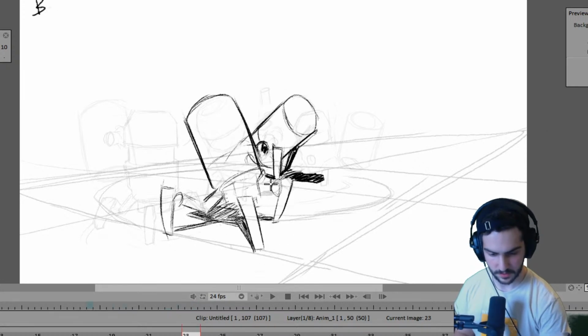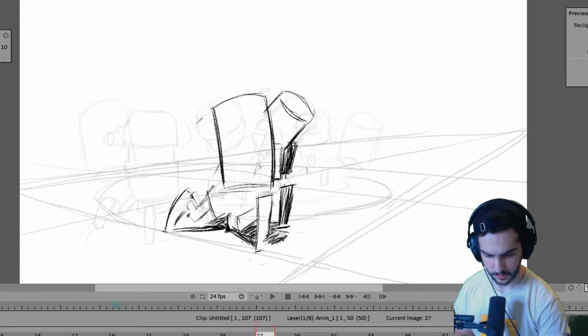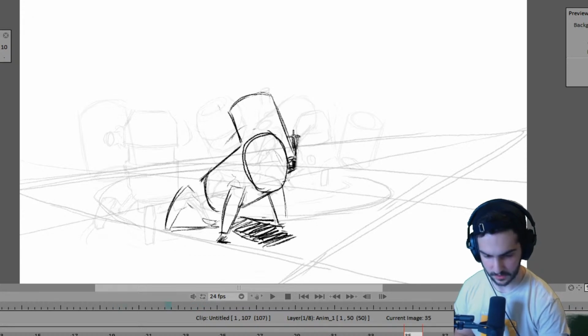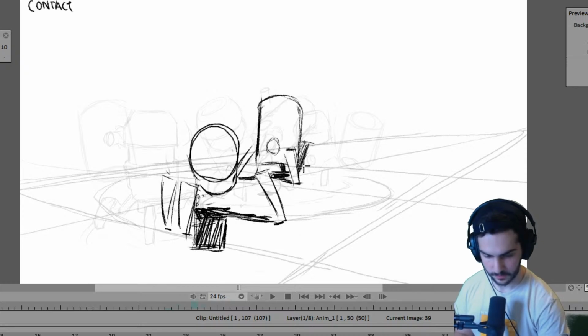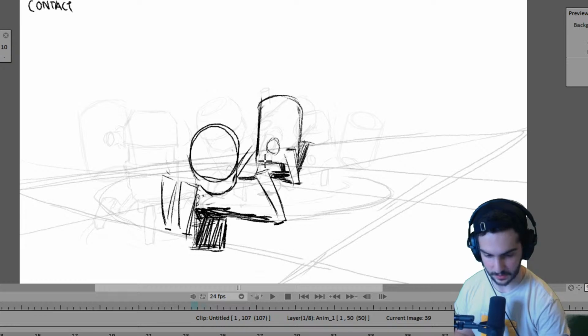Okay, what happened here? I got confused. So is it gonna lift up? That's supposed to be in the same spot. So let's not get ourselves twisted here. Okay, now the back leg's got to go up.